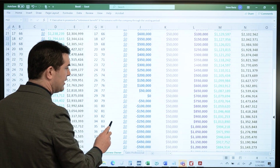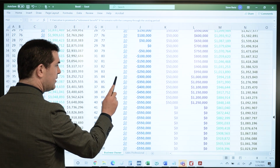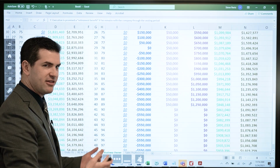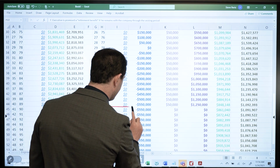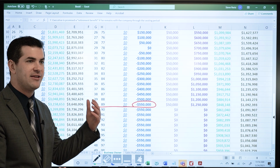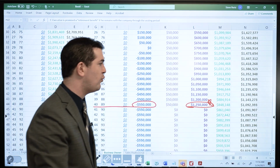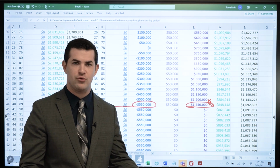But here's the fun part here. So the company paid in $700,000. They distributed $50,000 per year. By age 90, we're going to assume death or expiration. Here we go. Paid in $700,000, pulled that out, and an additional $550,000. For the retired executive, he received a total of $1.25 million in payments throughout the duration of his retirement.